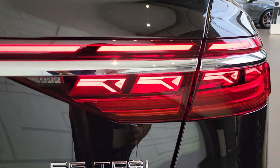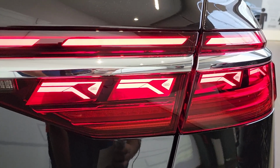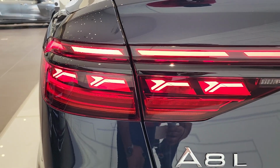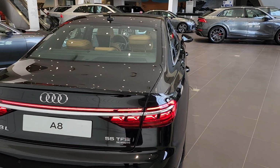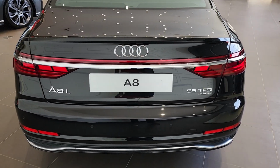And they do have a different signature as well depending on the drive mode you are in. So since this one is in dynamic, you can see this is the light signature that this one has. And since this particular model over here is in sports mode or dynamic mode, this is how the tail light design looks. So as you change the drive mode, the design of the internals of the tail light do change along with it. And there you can see the car locked itself.